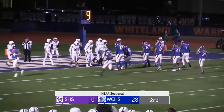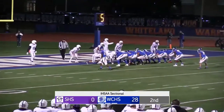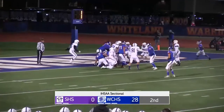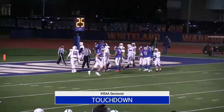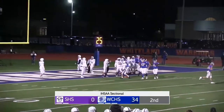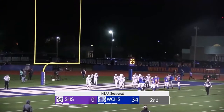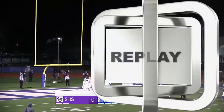and it's going to bring up 1st and goal here for the Warriors. 9:15 to go, second quarter. Keeper, maybe? Nope. Handoff, Valentine. Valentine back into the end zone. For touchdown 4, correct? I believe that is correct, and it's 34-0 Whiteland now. 9:08 to go in the second quarter, and DeWalt back onto the field for an extra point.